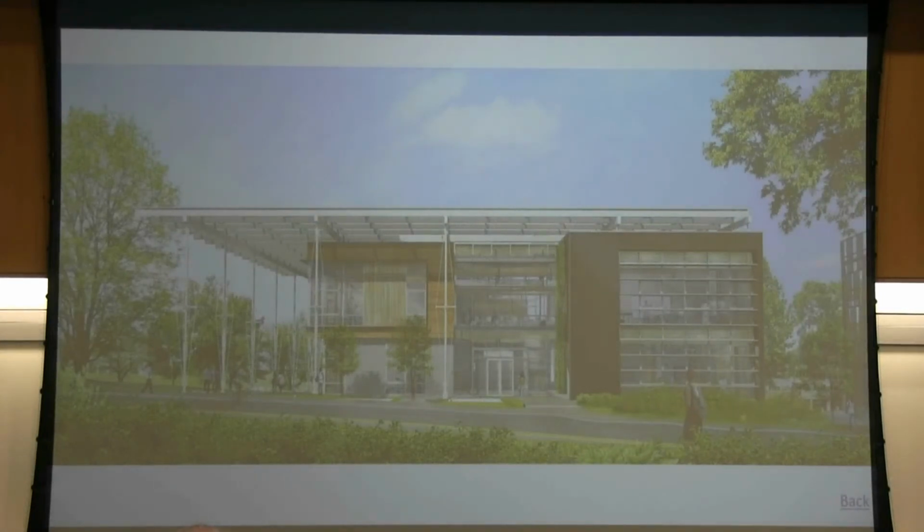Quick rendering, this is the south facade where we do take advantage of some of that overhang from the PV array, but also separately shading the south over here, and this is, for those of you who don't know, the south is relatively easy to control solar gain. You have a cutoff angle in the winter and in the summer, and you can put some horizontals out there, and that part of the puzzle is fairly straightforward to solve.